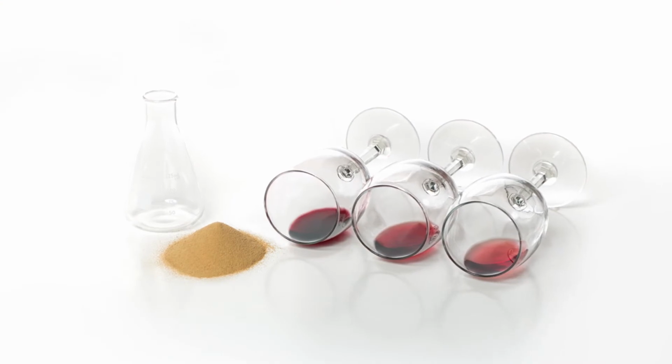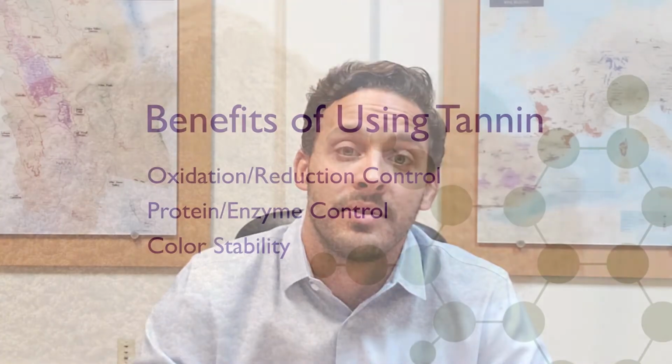So even a few years down the line, your red wine's still going to maintain that beautiful deep ruby red color. If you're growing Cabernet, Cab Franc, Merlot, or any other varieties that come off a little green with too much bell pepper and green olive, adding some tannins at fermentation can also help eliminate or reduce those aromas.